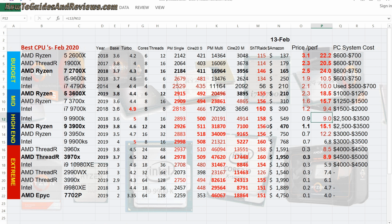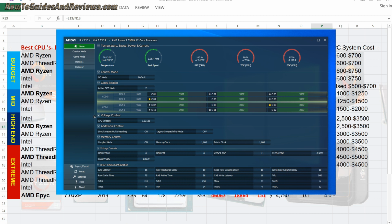High-end system, for a system around say $2,500 to $3,500 depending on what graphics card you plop into it, i.e. RTX 2070 or an 80 Ti. So that's a $2,500 to $3,500 system. Again, it's Ryzen, who beat Intel by miles in terms of price per performance, especially in terms of multi-core processing.